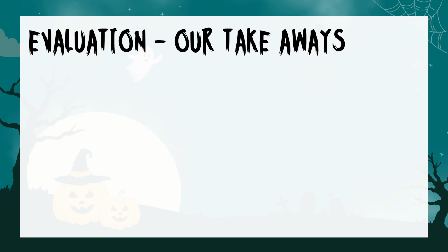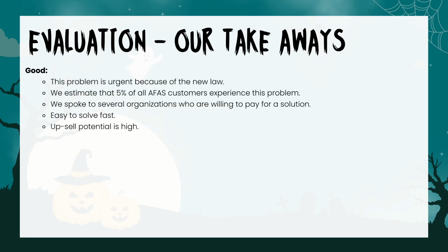So, to summarize our takeaways here. The good is this problem is urgent because of a new law. We estimated that 5% of our AVAS customers experience this problem. We spoke to several organizations who were already willing to pay for a solution, so the problem was big enough for them that they were looking for an active solution. It's easy enough to solve fast, and also the upsell potential is pretty high, because if we can build one solution for AVAS customers, then probably we will hear two, three other things we can also improve.